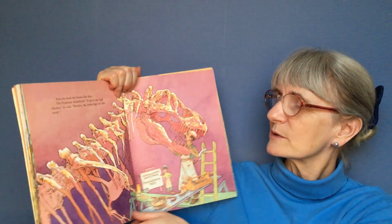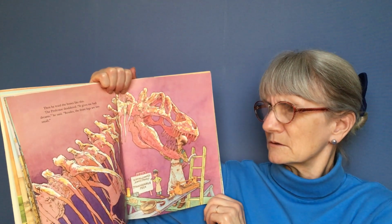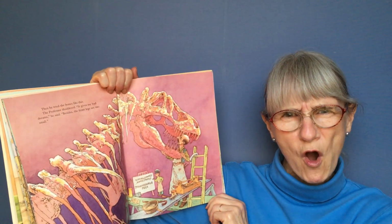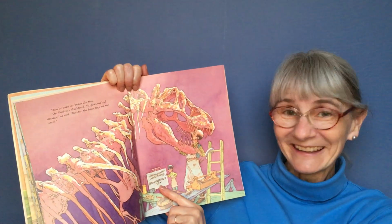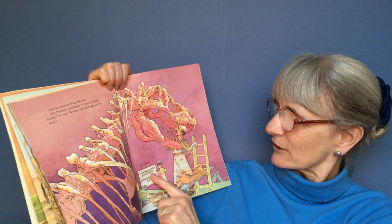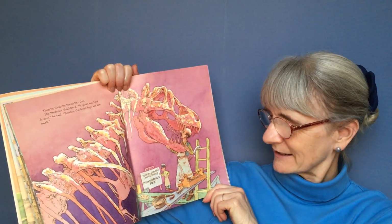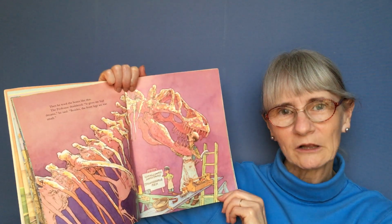Then he tried the bones like this. The professor shuddered. It gives me bad dreams, he said. Besides, the front legs are too small. Right here, Tyrannosaurus rex, right? He crossed out Terribolosaurus. He crossed out Ophalosaurus. Tyrannosaurus rex. But he doesn't think that would be it. He thinks the front legs are too small.